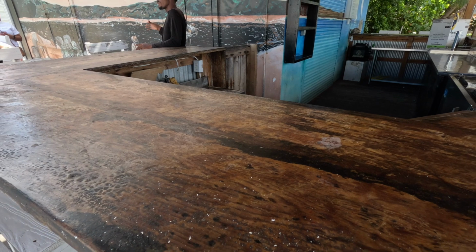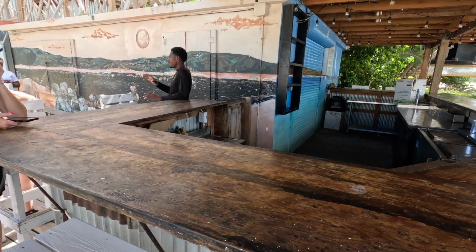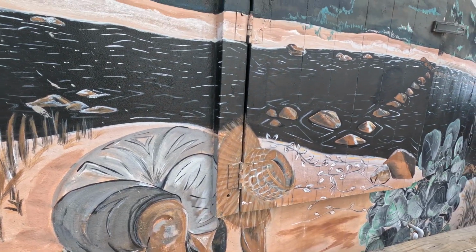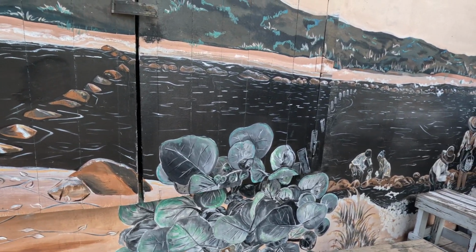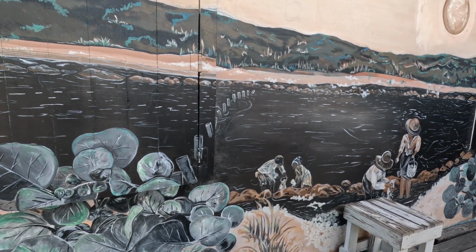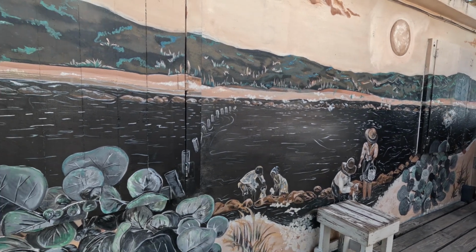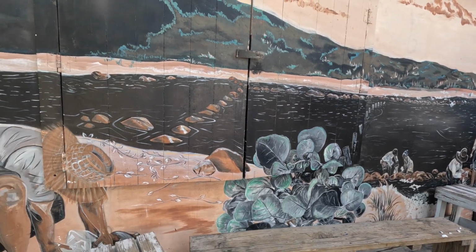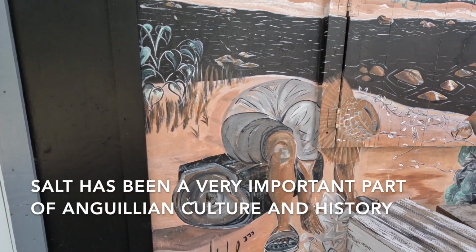And what Lit Lounge has done as well is they have exhumed some of those salt flats from the pond and created their bathtub. The salt industry actually failed in 1987 due to a global oil slump, but it was ongoing as an industry from the early 1900s. It was discovered by the settlers in the 1600s, 1650s. Before that, it was used by the Amerindians, who were the indigenous people. The Arawaks. The Arawaks, yeah.